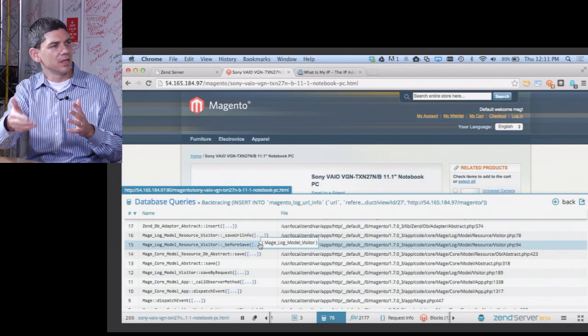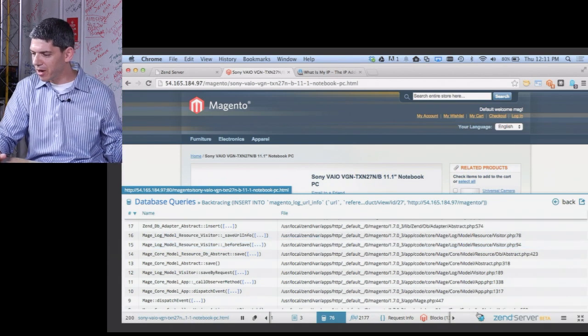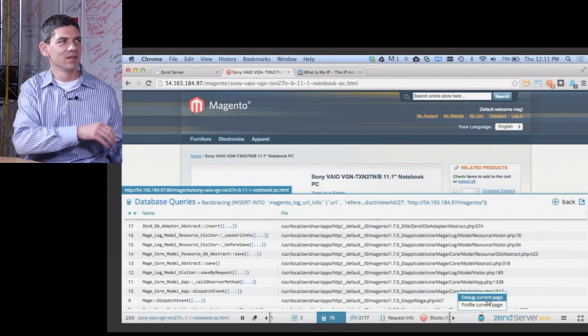Now, if you want to go even deeper, we do have debugging capabilities in our IDE. If you look at this little bug here in Z-Ray, if you click on that, and I don't have it set up, I could click on debug current page if I had the IDE set up, and it will actually put a breakpoint, and it will start a full debugging session.